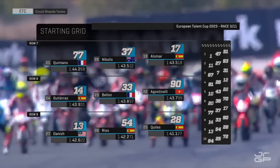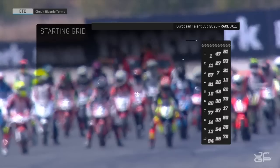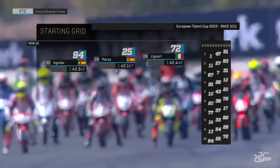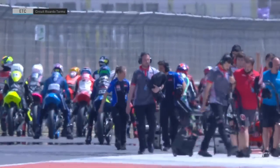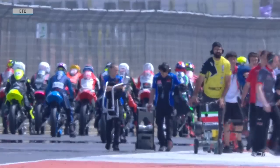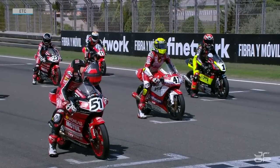Max Quiles was meant to start on the front row in pole position, but he's got a penalty, as has Jesus Rios behind him. So keep an eye out further downfield because that is going to be exciting. 25th and 26th, they're way back on row 8. So, in fact, might even be row 9. They have got work to do.